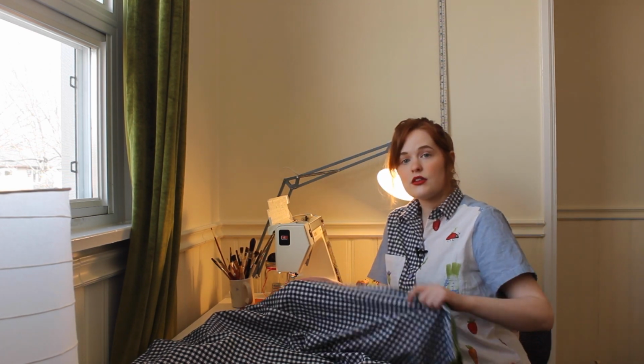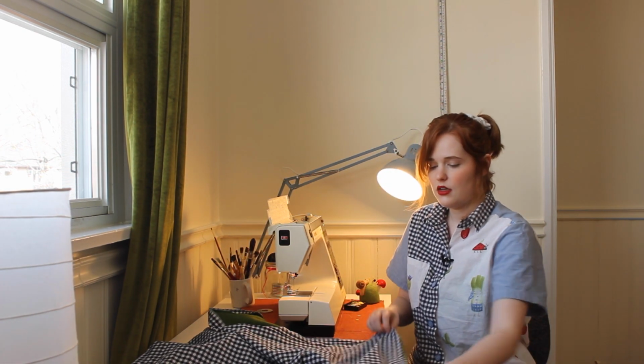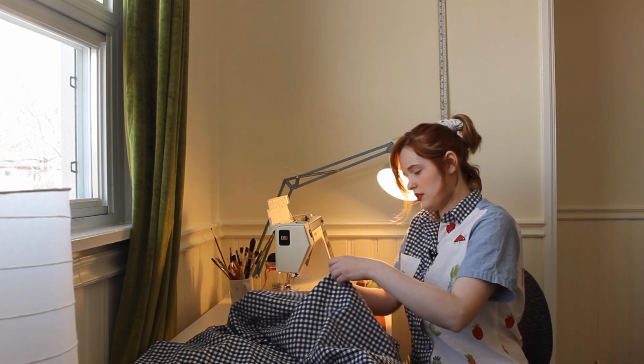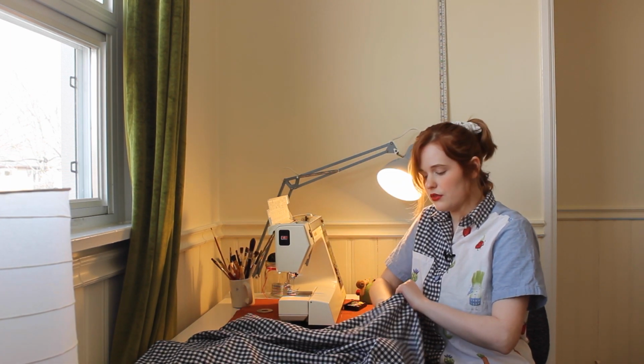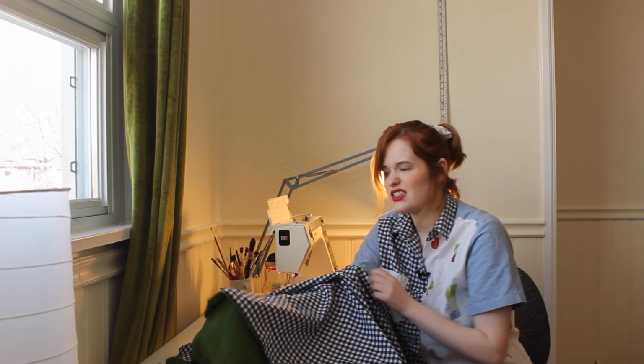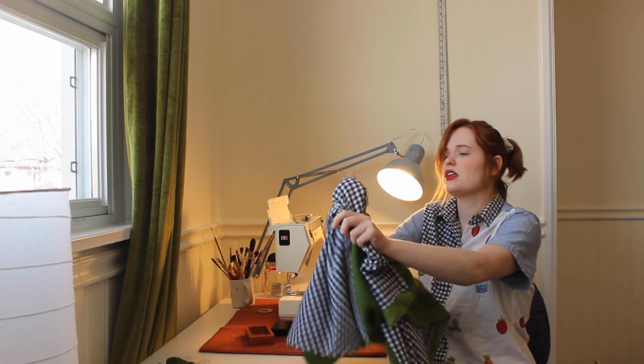Okay, so it's all sewed. I've left a gap of a few inches on this side so that we can pull it all through. If it's looking good, then I will trim off all the excess. If it's not, I'll go back and resew it.